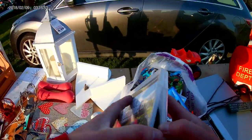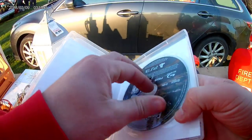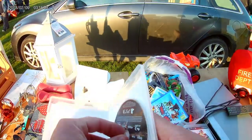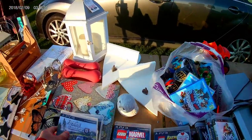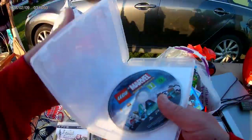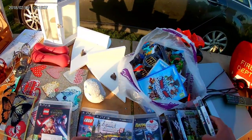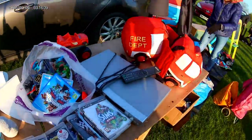So some decent PS3 games here, which at the time had pretty decent trading, but the discs were absolutely so scratched. Not just the underside, just the top as well. So I didn't even bother asking how much they were, because they were absolutely scratched beyond repair.